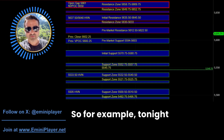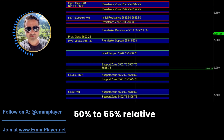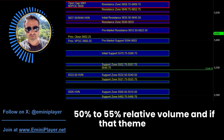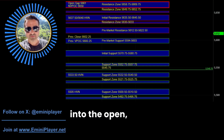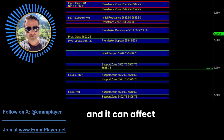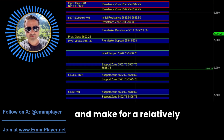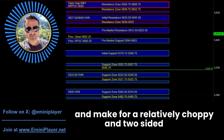So for example, tonight, the market has been running on 50 to 55% relative volume. And if that theme continues into the open, then it could limit the range potential and it can affect the overall character of price action and make for a relatively choppy and two-sided day.